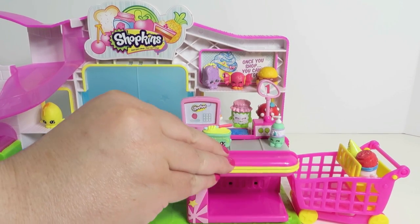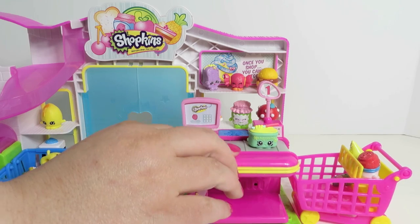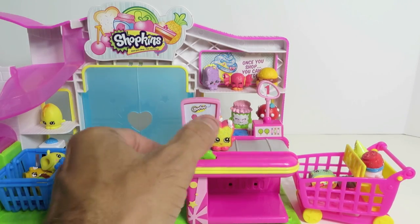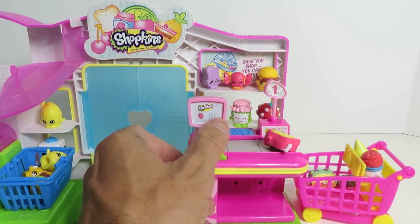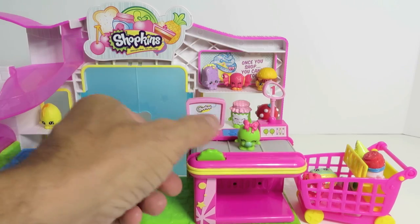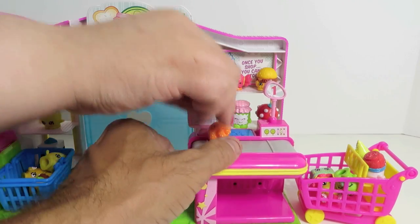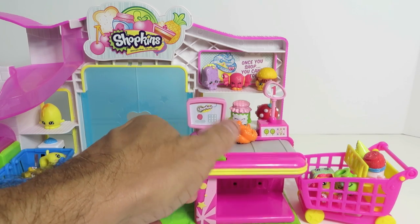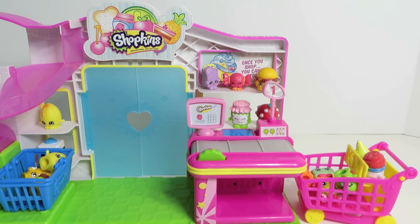Oh. You ring him up. Whoa, he fell over. Yep. Cha-ching! Cha-ching! And they go into your basket. Oh, cool. See, as you ring each Shopkin up. Uh-oh. I'm trying to do it too fast. Isn't that fun? It is kind of fun. Cha-ching! It's by a pretzel. Whoa, pretzel fell over. Look, that happens to me at the grocery store, too. Yeah. I get things stuck.